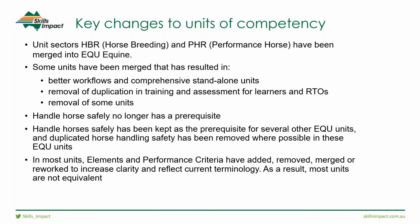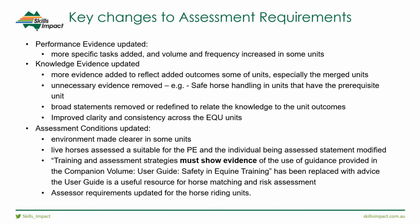In terms of assessment requirements, we've had to update the evidence for skills and the performance evidence, and in some cases we've had to increase it because of the merged units, and we've tried to make it very specific. The knowledge, same thing, we've had to add more evidence to reflect the merged outcomes, but we've also taken out a lot of unnecessary stuff. A lot of duplicated stuff has gone, and we've been very keen to get rid of broad statements.